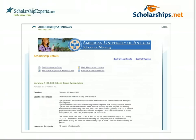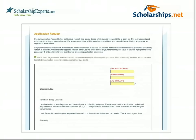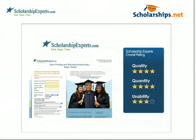Clicking into the individual scholarship listing offers even more information, including full details about each scholarship, deadlines, and the number of available scholarships. By clicking the Application Request button on any scholarship page, Scholarship Experts presented us with a pre-formatted letter that we could print and mail to request additional information. We felt this was a big time saver and allowed us to be far more organized during the scholarship search process. Overall, we felt that Scholarship Experts offered a great selection and an excellent number of custom results.